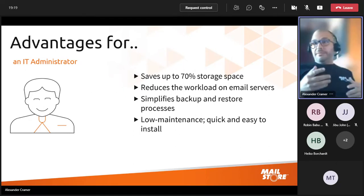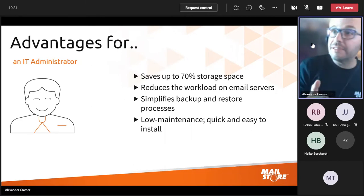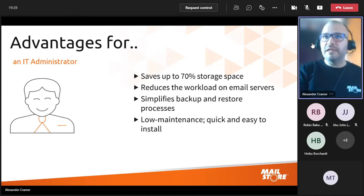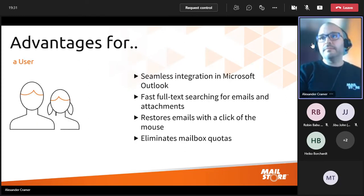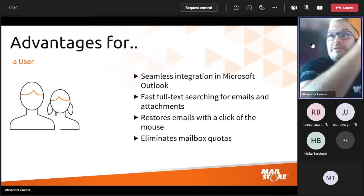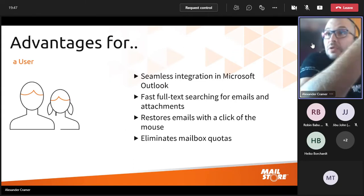And at the same time, the IT admin would benefit from MailStore Server, that it's a very low maintenance software that's quick and easy to set up. The users benefit for the most part from the MailStore add-in for Outlook. So it's essentially a shortcut, a button that's a nice add-in into Outlook, so they don't have to get used to a new software. They keep using the same environment.